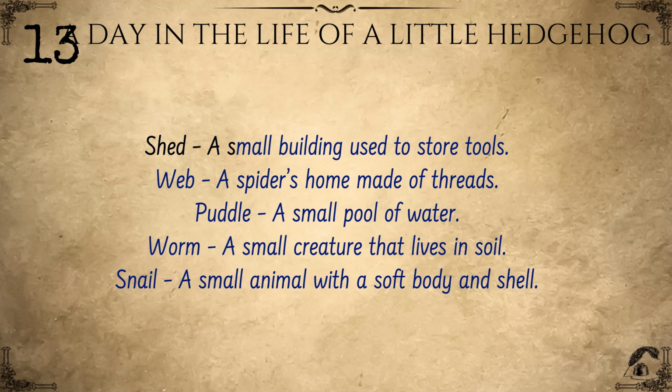Shed, a small building used to store tools. Web, a spider's home made of threads. Puddle, a small pool of water. Worm, a small creature that lives in soil. Snail, a small animal with a soft body and shell.